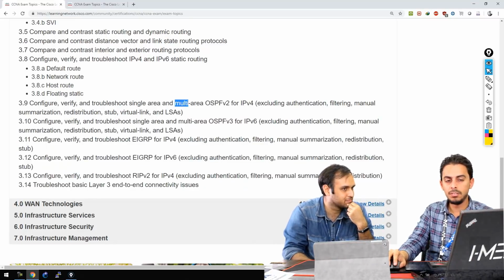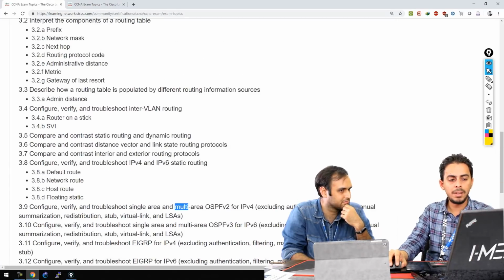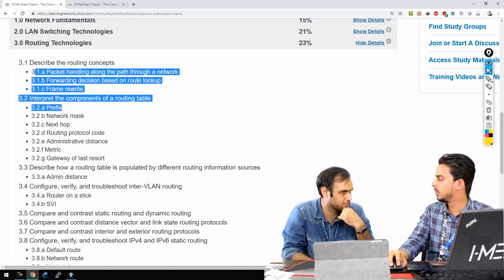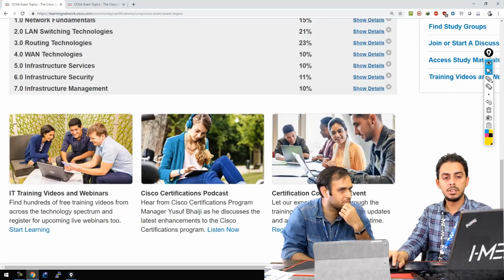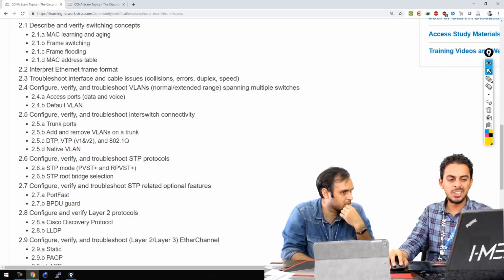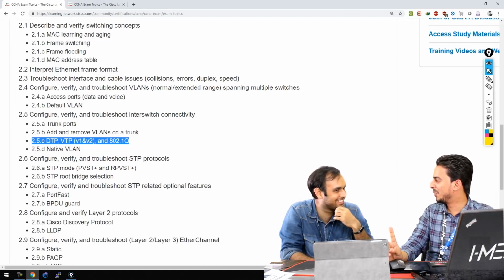Yeah. And we don't have multi-area OSPF, so we only have single area OSPF. This part is as it is. Most of the fundamental concepts are as it is. Switching, they have changed a lot of things. This is as it is, VLANs as it is. We don't see DTP and VTP. Yeah, DTP and VTP were both Cisco proprietary protocols, and they have removed them.